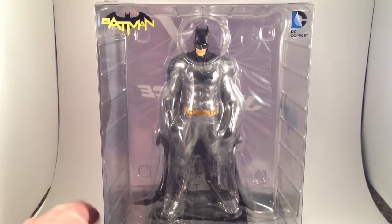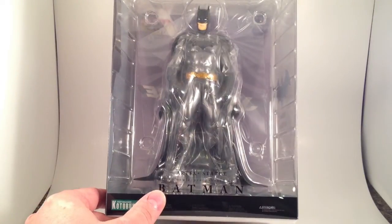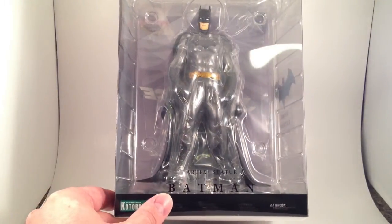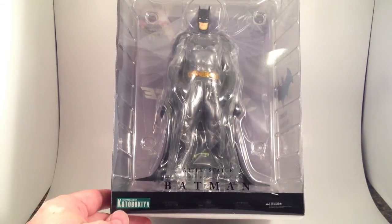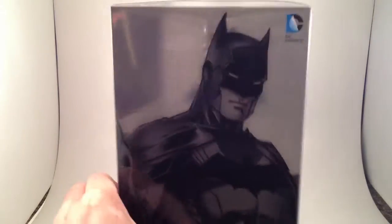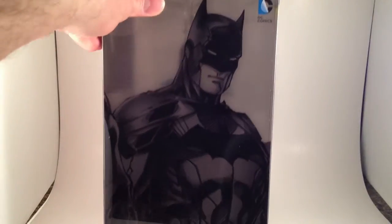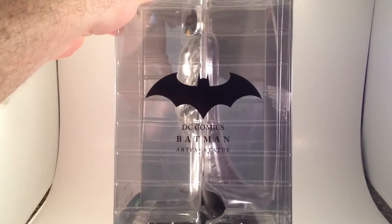Who would have thought? So, this is my brand new Batman ArtFX Plus statue, 1/10 scale pre-painted figure by Kotobukiya. Quick look at the side of the box. Neat little drawing of Batman. The other side, I actually like this better. Just that it's got the symbol.